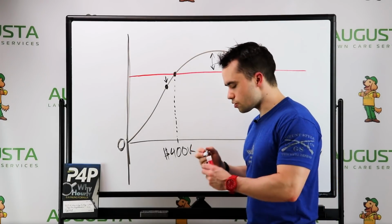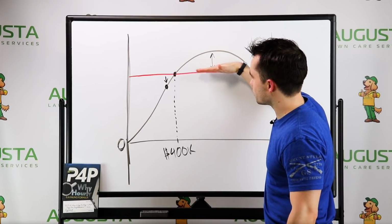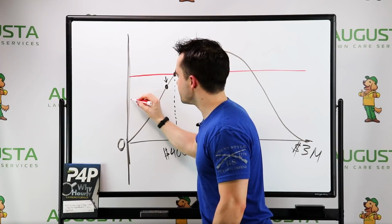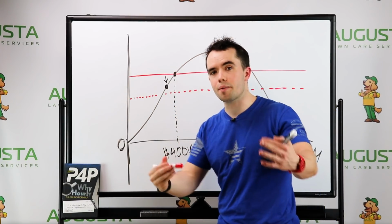Right? Now, this is what's really interesting, and this is what this video I talked about a couple weeks ago about reducing fixed expenses. If I can reduce this fixed expense, if this red line can drop down, and now I maybe pay off some debts, I use pay for performance instead of using dollars per hour to pay my employees.